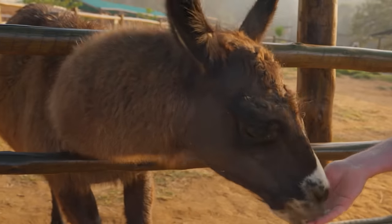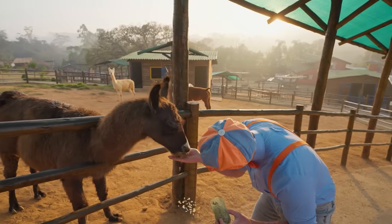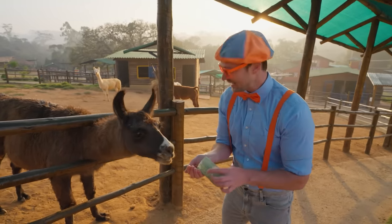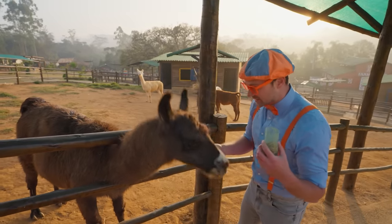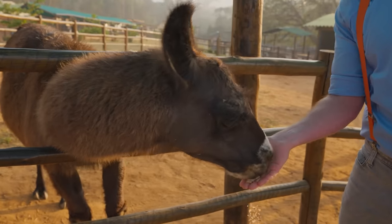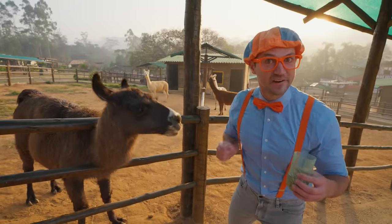Whoa, can you see its teeth? Here you go. Whoa, they're so crooked. That's okay. Here you go. Is anyone else hungry? Oh, it looks like you have some friends. They don't look as hungry as you. Here you go. Wow, do you see this llama's ears? Very big ears. I bet it can hear very well.